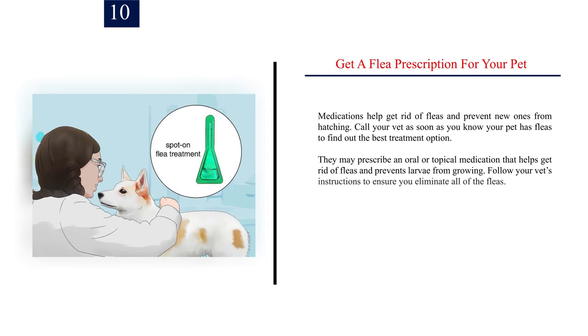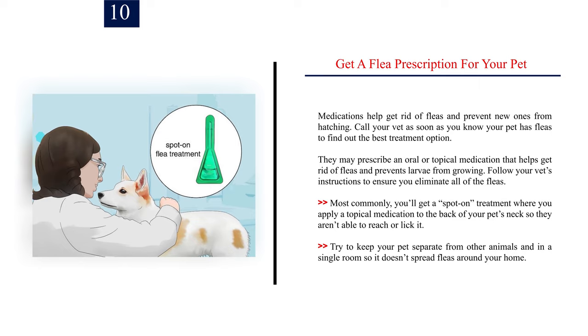Number 10. Get a flea prescription for your pet. Medications help get rid of fleas and prevent new ones from hatching. Call your vet as soon as you know your pet has fleas to find out the best treatment option. They may prescribe an oral or topical medication that helps get rid of fleas and prevents larvae from growing. Follow your vet's instructions to ensure you eliminate all of the fleas. Most commonly, you'll get a spot-on treatment where you apply a topical medication to the back of your pet's neck so they aren't able to reach or lick it. Try to keep your pet separate from other animals and in a single room so it doesn't spread fleas around your home.